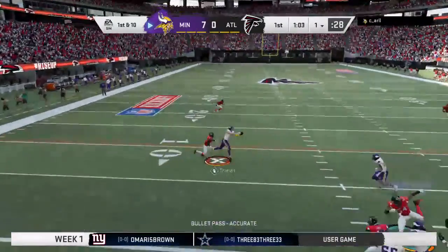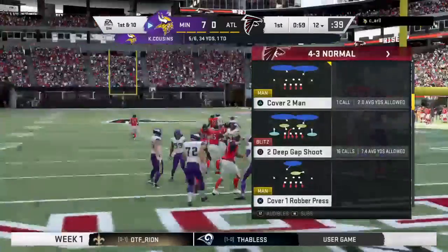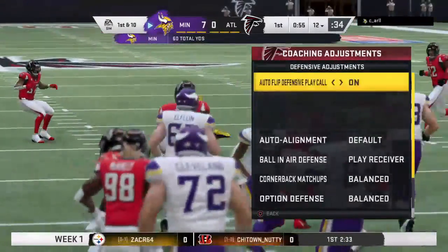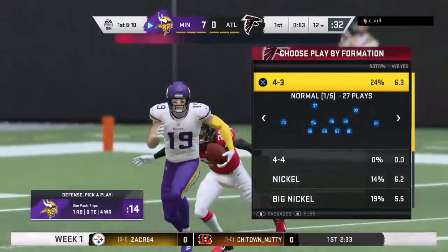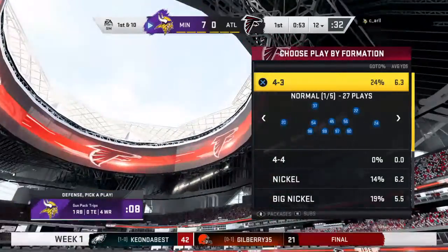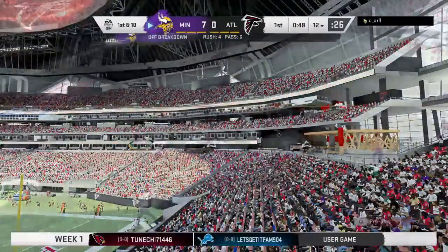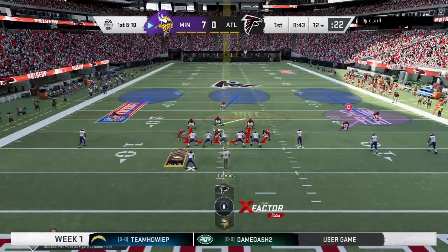Cousins now to throw on first down. Open here, Adam Thielen. And he's able to get this across the 10 before being taken down. It's a gain of 11 as the Vikings pick up the first. And the Vikings first down. So a little more space to operate now. First and 10 from right around the 12.